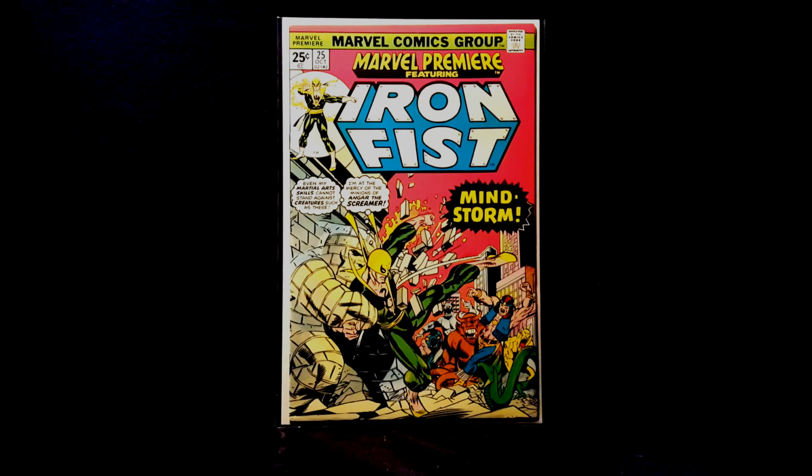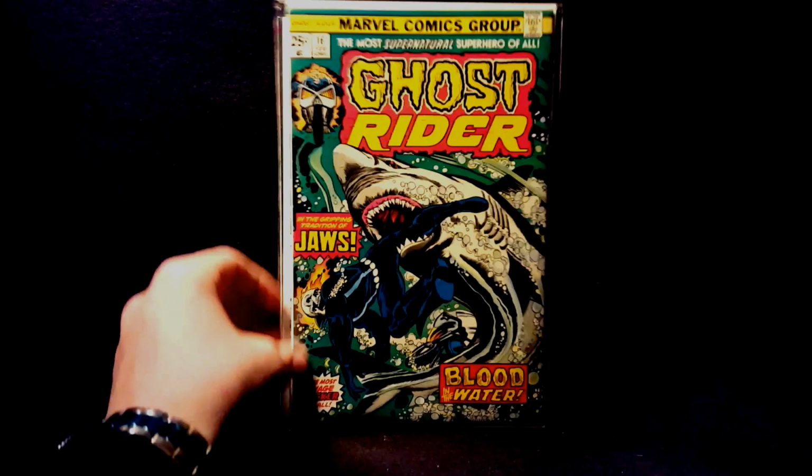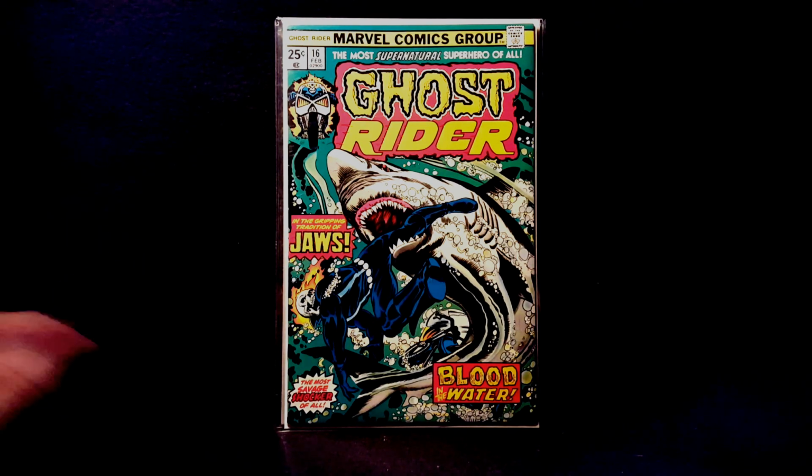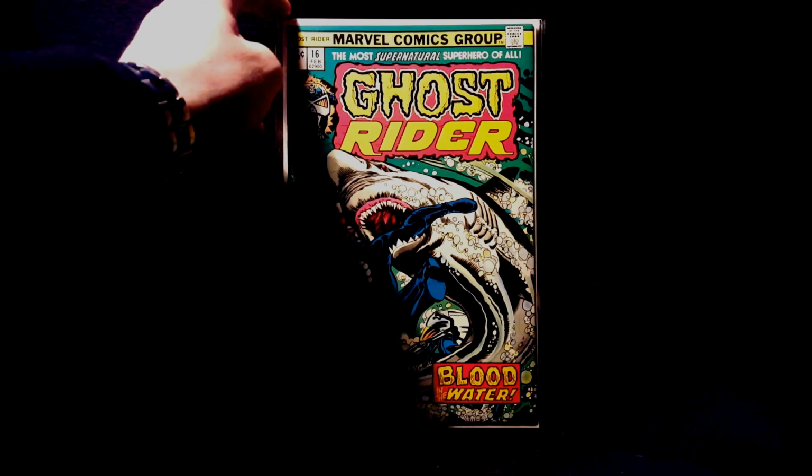I had some great collection, and this Ghost Rider, once I show you guys the Ghost Rider collection, you guys will know that the Ghost Rider has some of the coolest covers, this being definitely my favorite one, with Ghost Rider in the water with a shark. That is just awesome. I love the greens on this cover. It's just a beautiful book.